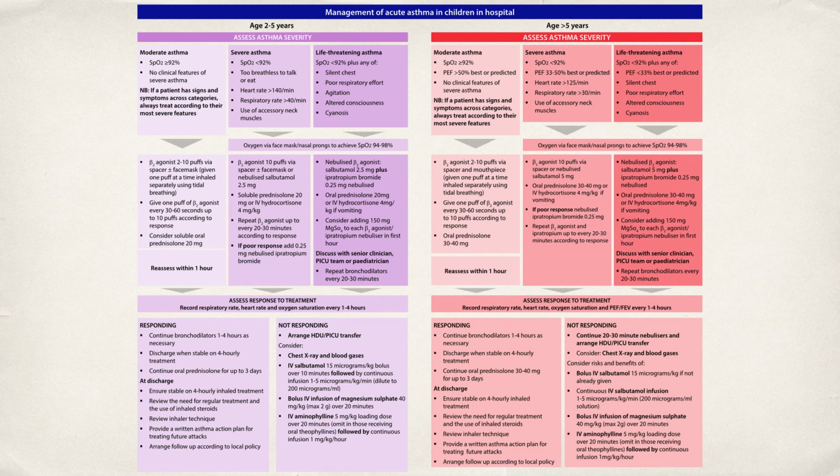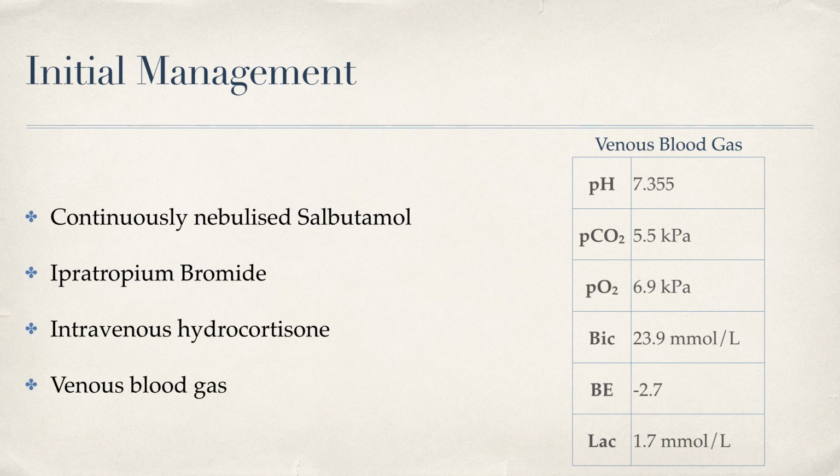So you go on to manage her as per the combined BTS and SIGN guidelines for the management of asthma. So initially she is treated with continuous nebulized salbutamol, 5 milligrams, and you add in some ipratropium bromide, 250 micrograms to the first 3 nebulizers, and then continue the ipratropium bromide every 30 minutes. Intravenous access is obtained, and she's given a dose of IV hydrocortisone, 4 milligrams per kilogram.